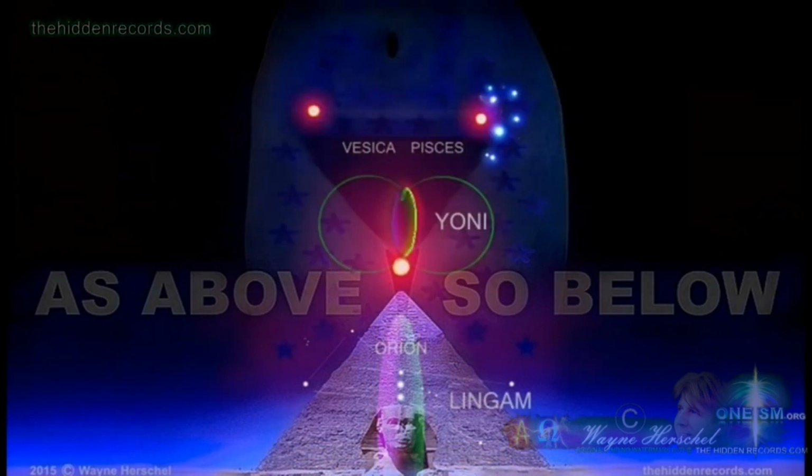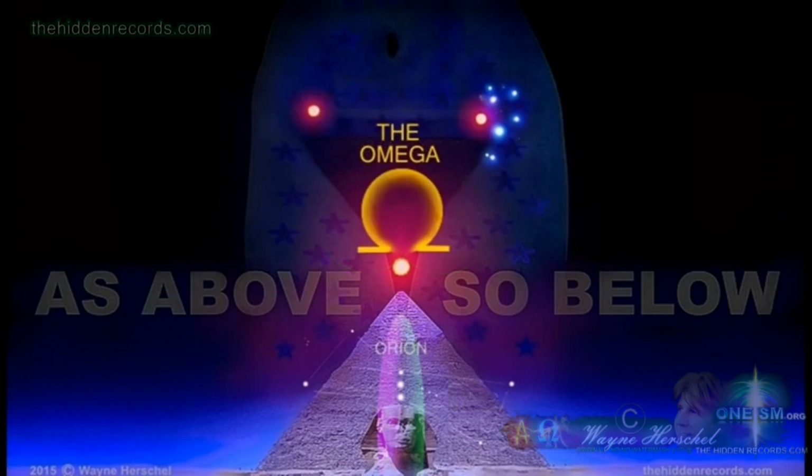The 2 circles, the Vesica Pisces, makes the sacred feminine womb opening. And the lingam and the yoni, that's the ancient Hindu tradition, same thing. The Omega symbol is shown more with the sacred feminine, obviously because it is a portal. It is this connection to the heavens through a gate or a portal. So the feminine side of it is celebrated with the cosmic womb more than the male anatomy.